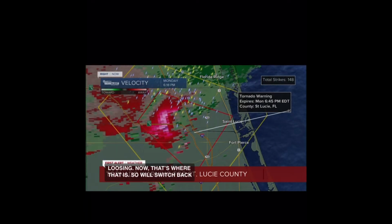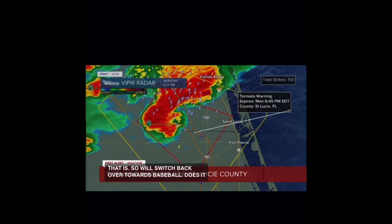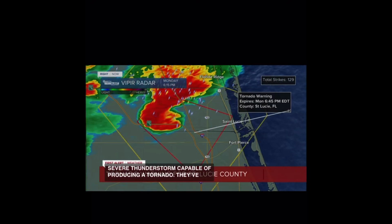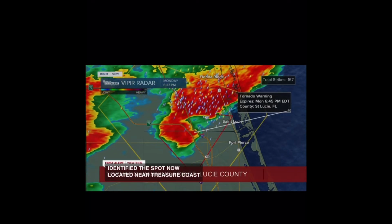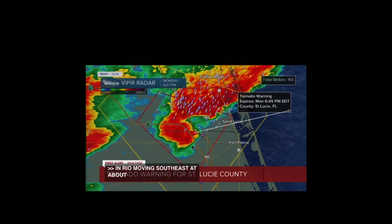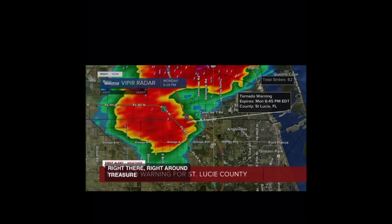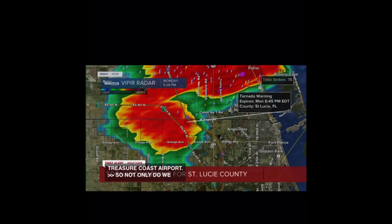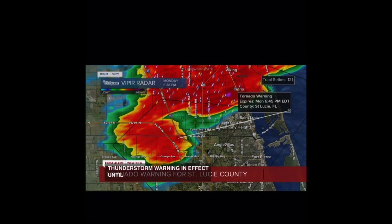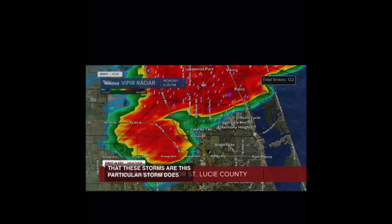What does it say? A severe thunderstorm capable of producing a tornado. They've identified the spot now located near Treasure Coast Airport, about 7 miles southwest of Indrio, moving southeast at about 15. So okay, that gives you a little bit of an identifier location right around Treasure Coast Airport. So not only do we have that tornado warning in effect, we also have that severe thunderstorm warning in effect until 6:45. And that means that this particular storm does have the potential of producing damaging winds in excess of 60 miles an hour, and certainly flooding rains.